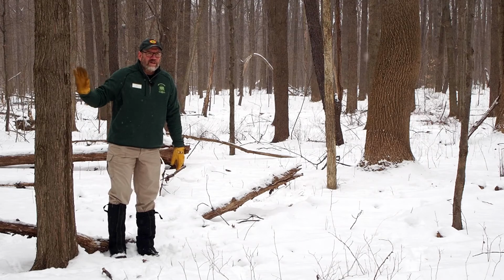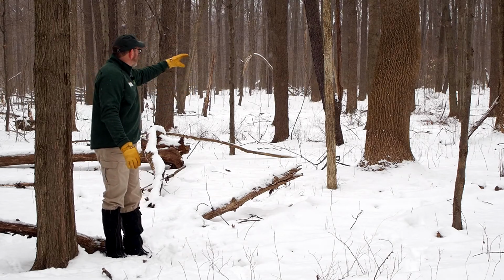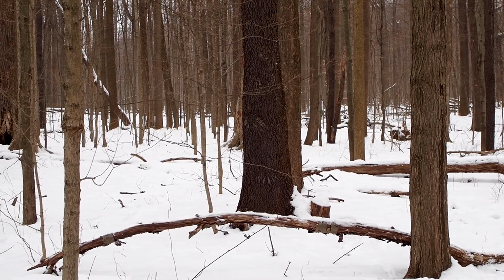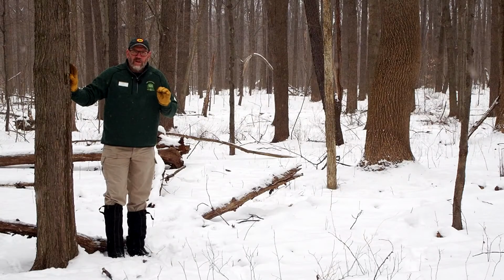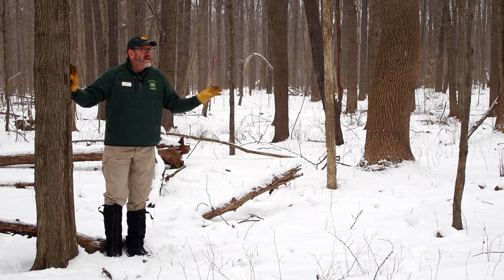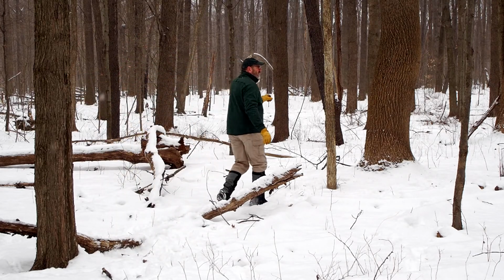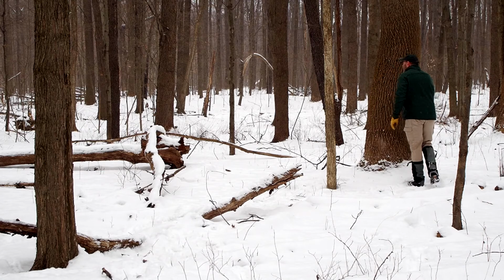One of the other things that you want to look at when you're reading the landscape is when you walk in off a trail and you see this large forested area, you want to try to get an idea of the different types of trees that are there, because depending on the species that are there, it could be an indication of logging that took place 50 to 60 to 100 years ago. For example, here we have red maple, we have elm, we have a cherry over there, and we have this big poplar.